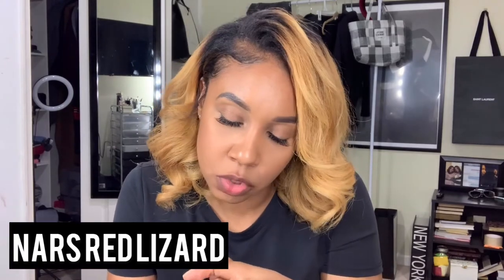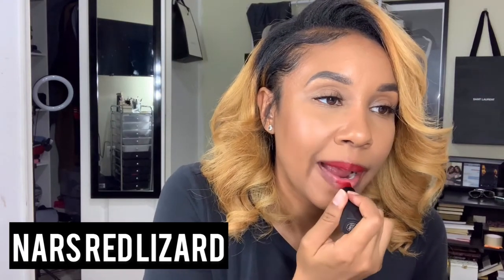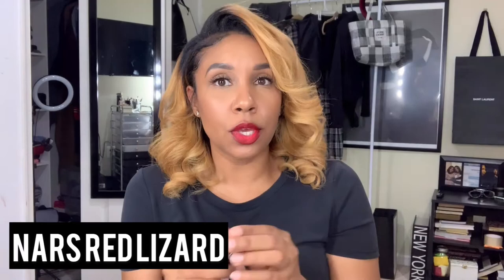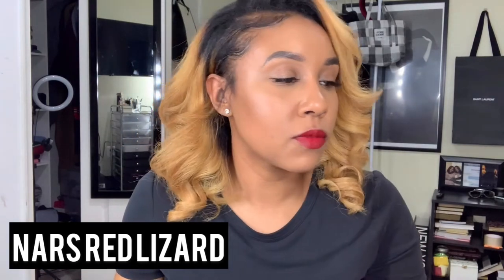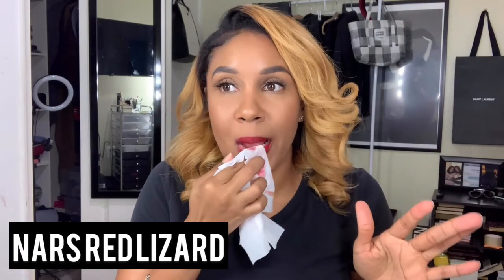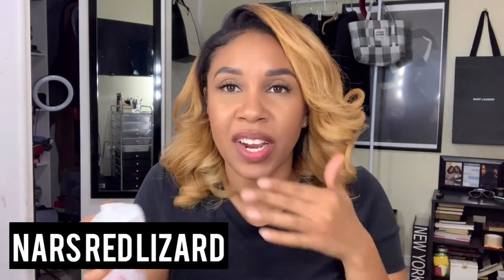Here's another NARS. I know I've never worn this. And this is a red too. NARS Red Lizard. Let's try this out. So I do like this. This is a cute red. NARS Red Lizard. We're gonna keep this. This looks good. I think anything close to Ruby Woo, I'm feeling. It seems to be way more moisturizing rather than the Ruby Woo. So yeah, we're gonna keep that.